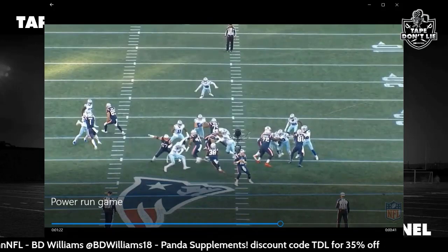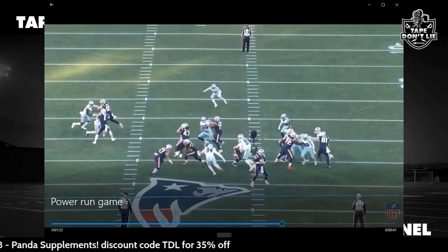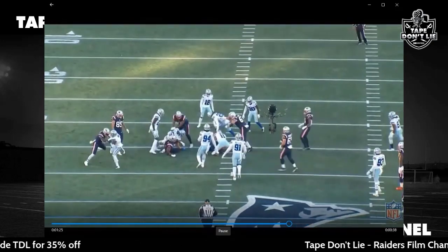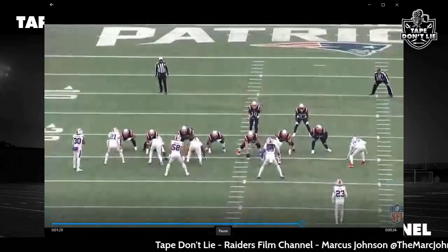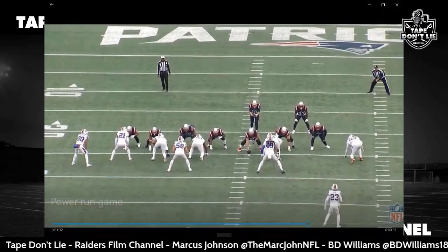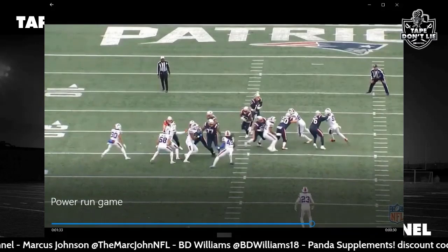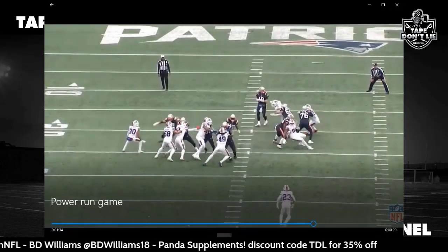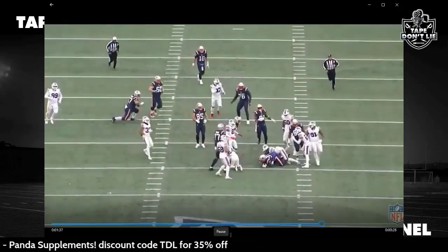And Gregory doesn't set the edge here. I think Gregory sets the edge. He blows his play up, but he allows Stevenson to get under there, right? And get some yards. Get a good 5. Good run by Stevenson. He's a good running back, man. Here we go. A little bit more of one-back power. And this is some serious movement right here. Good block by Trent Brown right there. You see a big hole for Damien Harris. First down.